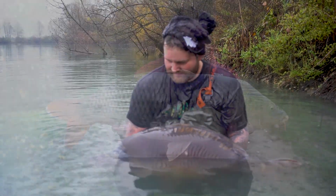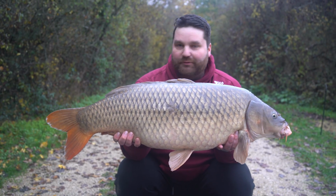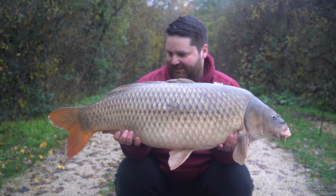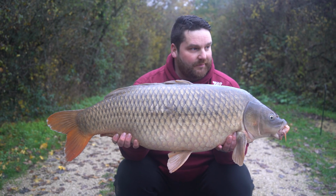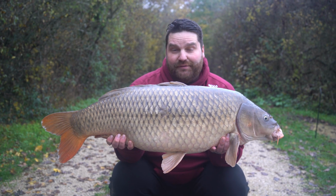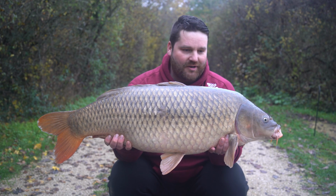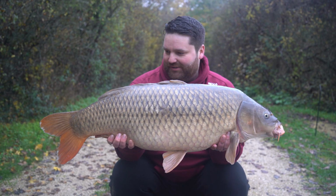Happy days. Well, after that awesome PB, this 30 pound long common comes along. I didn't do a lot of talking with the big girl because I was completely mind blown. Two fish back to back, a PB for both Ethan and myself. What more can you ask on a November session?